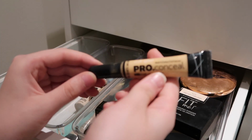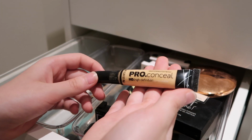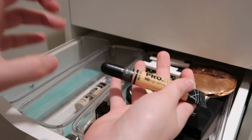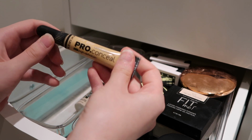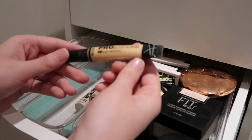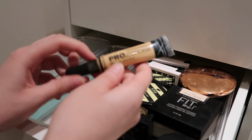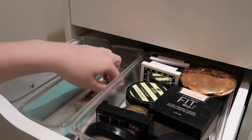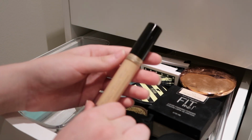Then we have another one of the LA Girl Pro Concealers. I'm gonna keep this, but I might declutter it soon because I never really use it. I don't really find a use for a yellow concealer in my day-to-day life. I am gonna keep it around just because I love these little pro concealers, and they don't carry them near me. I had to get this at Namie's a while back. I know a lot of stores carry them, but all of the drugstores near me don't carry them quite yet. Hopefully they will.